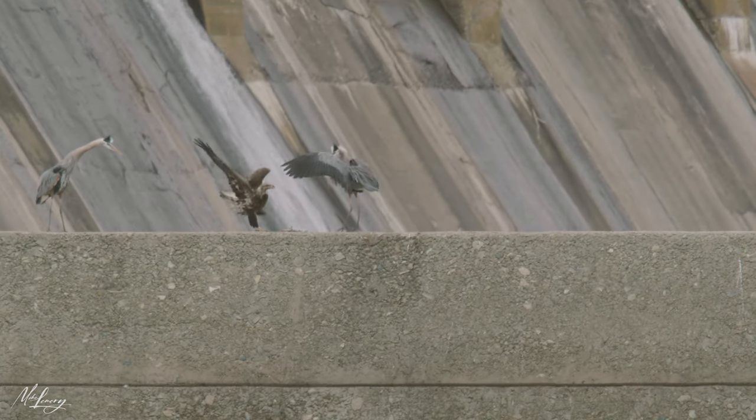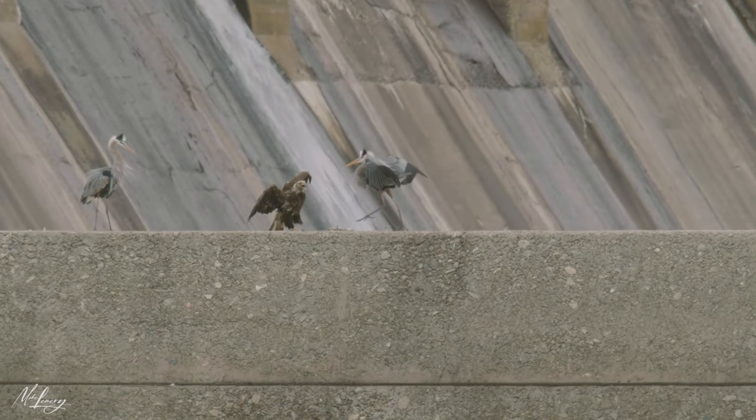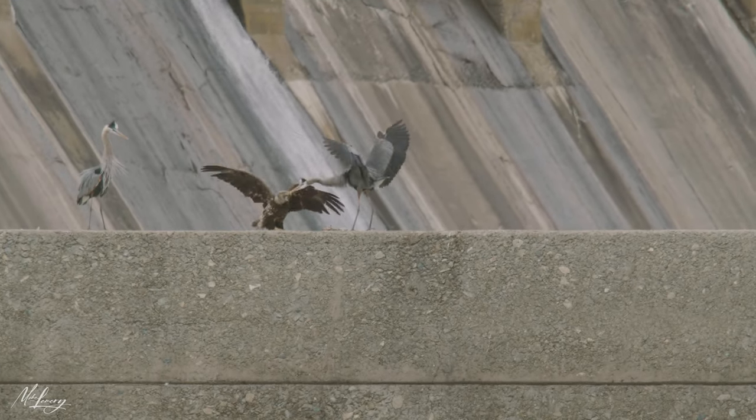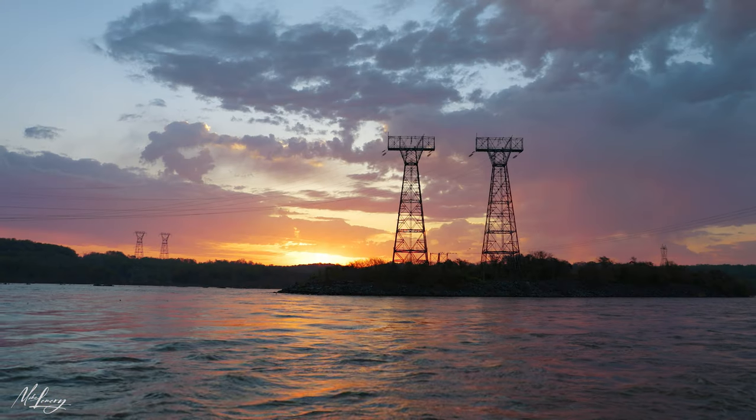One of the craziest things I've seen, this is the first time I've seen this. I saw a blue heron fighting an eagle for a fish, and the bald eagle seemed to be hopping, and I was like, why is he hopping? The bald eagle only had one leg. I've never seen an eagle with only one leg before, but it was still surviving. It was still catching fish, so what a cool eagle. So just a good day to be at the dam.